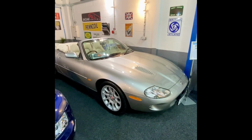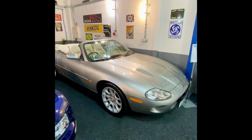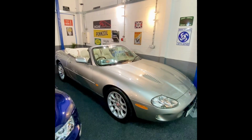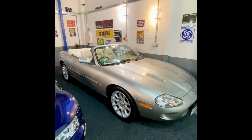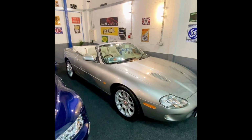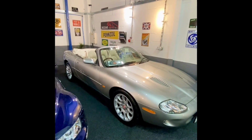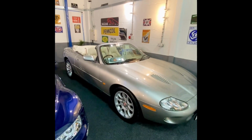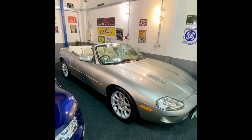The last thing to be done in the workshop prior to the car coming into our showroom is that we ceramic coat them. So again, every car gets machine polished, either a 3 or a 5 stage machine polish, and then a ceramic coating is applied. Sometimes, if we've got time and we're waiting on other bits and pieces, we may well do it twice.